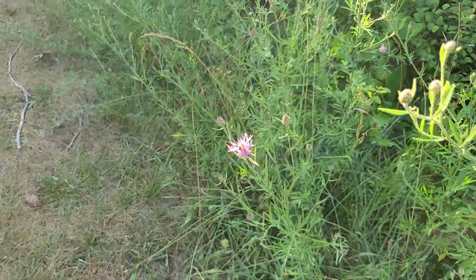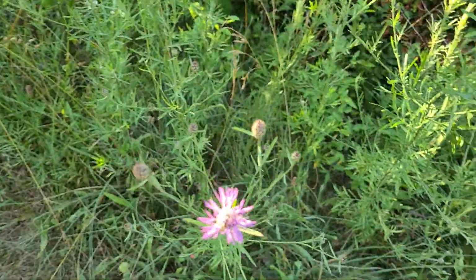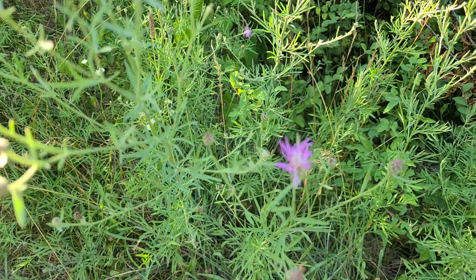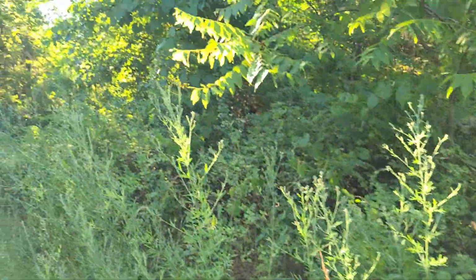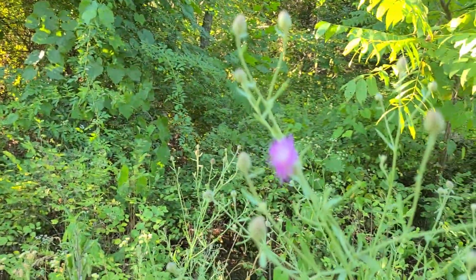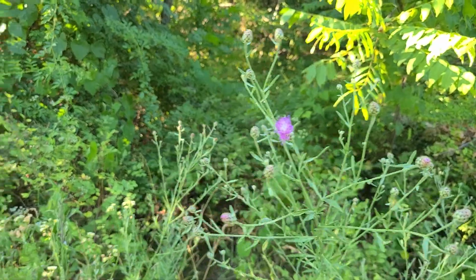Look at them pretty flowers. They got a neat glow to them. It looks like they can almost glow in the dark. Imagine how God makes all this beauty, you know, and it's everywhere.